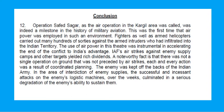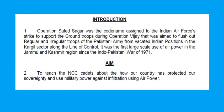Noteworthy is the fact that there was not a single operation on the ground that was not preceded by an airstrike. Each and every action was the result of coordinated planning. The enemy was kept off the back of the Indian Army in the area of interdiction. The successful attacks on the enemy's logistics over the weeks culminated in a serious degradation of the enemy's ability to sustain themselves. So this is about a very important operation led by the Indian Air Force, that is Operation Safed Sagar.